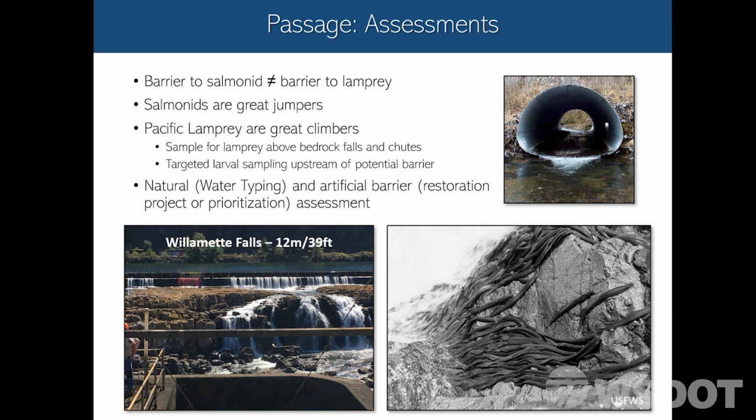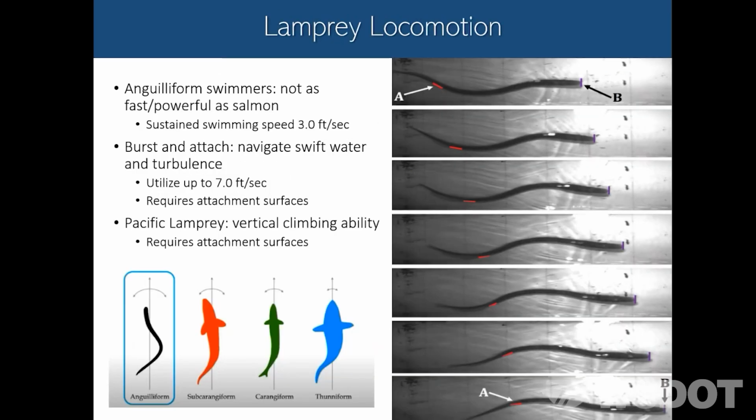Pacific lamprey, and then there's another lamprey in New Zealand, the pouched lamprey, are the famous climbers in the lamprey world. But when we're thinking about Pacific lampreys specifically, this can be really important when we're thinking about natural falls. Is there a native fish above a natural fall? There could be, but we're not thinking about lamprey. And then for prioritization and restoration projects, for an artificial barrier, is it that perch type? If it's a very small perch, it can be a complete barrier for these native fish. However, if there is the ability to climb something, they can then navigate it. So assessing barriers through that lamprey lens is really important.